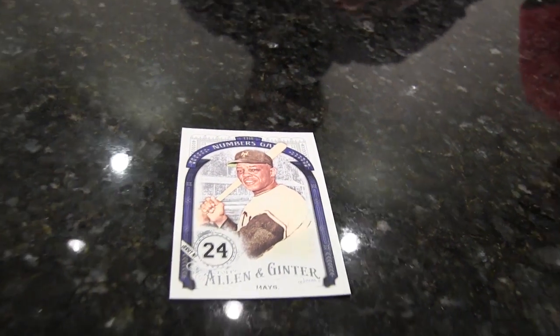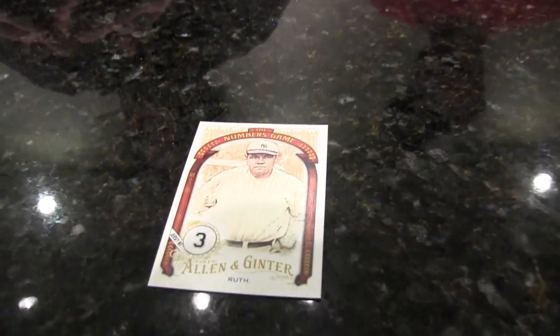So I gotta say this is the first time I've actually pulled a parallel for an autograph. I think, well, other than the red inks, I've got a few of those, but I think this is the first year they've actually done different borders for the autographs, isn't it? Did they do it last year? They might have. Could be the first one. There's another numbers game of Babe Ruth. I guess I should show Ruth. It'd probably be a good idea.